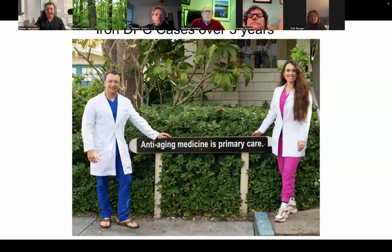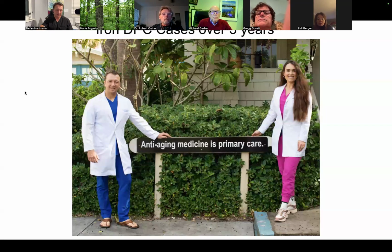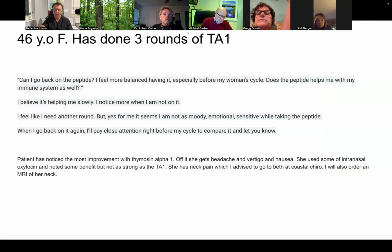We're going to talk about some case theories because I've been using these products over the past 3 years, so you can see some real life presentations and kind of put this in the human perspective rather than just the scientific studies. This is a 46-year-old female who's done 3 rounds of Thymosin Alpha 1 with me, and she requests to go back on the peptide, reporting she feels more balanced having it, especially before my women's cycle. Does the peptide help me with my immune system as well? And obviously it does, because she says, I believe it's helping me slowly. I notice more when I'm not on it. I feel like I need another round, but yes, for me, it seems I'm not as moody, emotional, sensitive while taking the peptide.